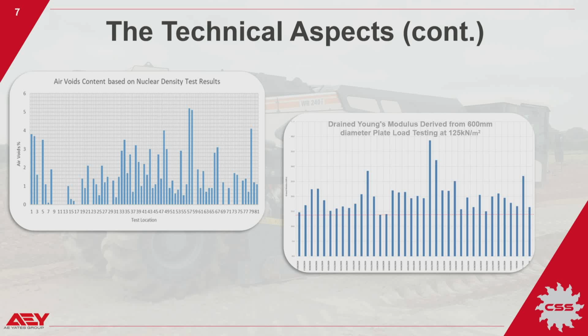Some of these charts you can see now are some of the testing data which was analysed at the end of the site to present to Premier. The compaction test provided values of 100% of the target dry density, with an average value achieved of 105% compaction. Average air voids was 1.45%, with only 2 values marginally in excess of the requirements of 5%. That was a 5.1 and a 5.2%, and this was recorded on quite sandy materials.